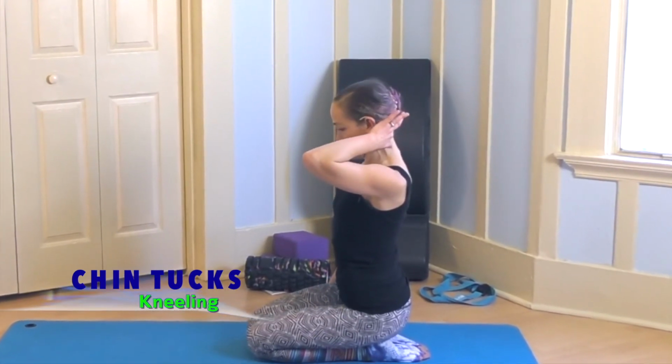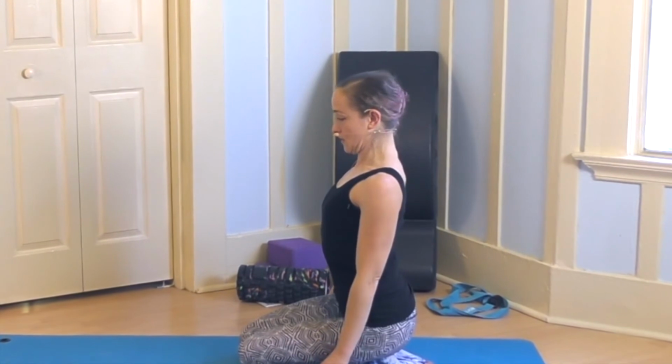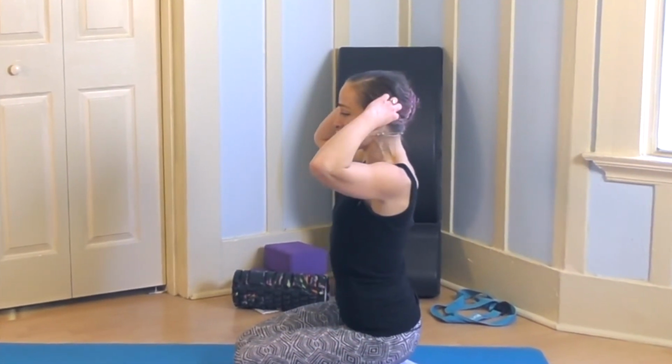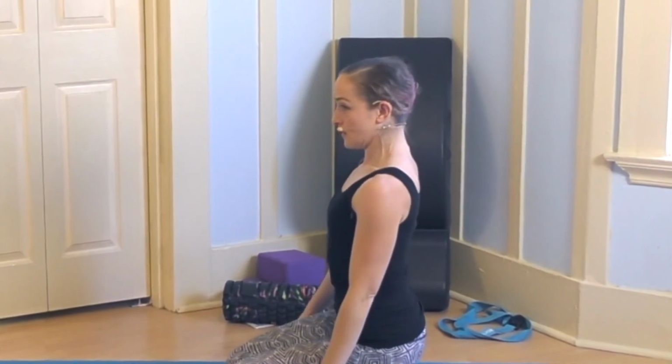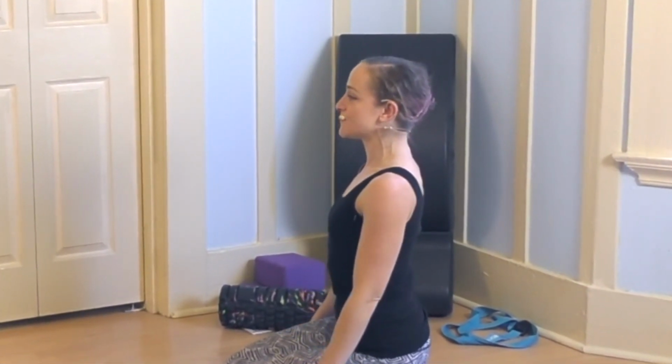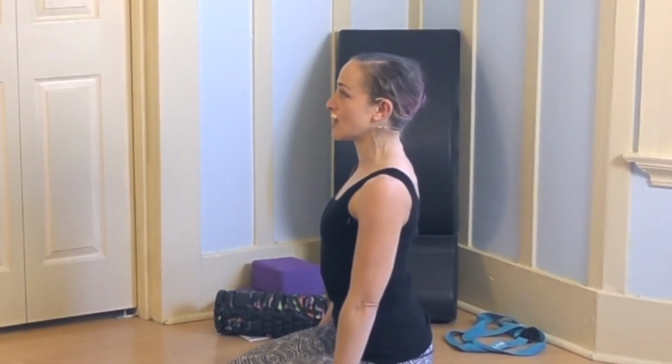And what that's doing, it's really opening up those back neck vertebrae, right? You want to think about the ears lifting at the same time, right? So now add that in. Lift. And you'll really feel that upper back engaging. Few more.